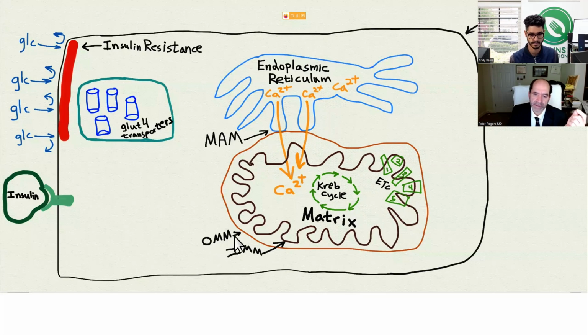Okay, OMM is outer mitochondrial membrane. IMM is inner mitochondrial membrane. I'm going through all this stuff because it'll help you to make sense about what's to happen. So the endoplasmic reticulum has little membranes that are in contact with the mitochondria, and these are called MAMs, M-A-M, mitochondrial associated membranes. And the purpose of these things is to enable your brain cells to go from 0 to 60 miles an hour very quickly.